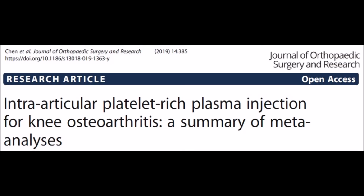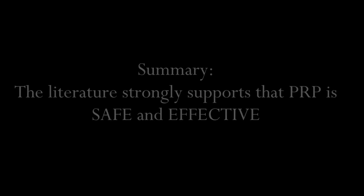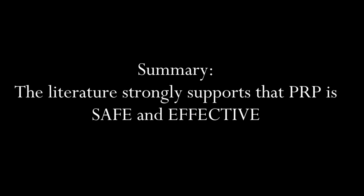Well, fortunately, a group of academics, again with no conflict of interest, wrote a summary of the meta-analyses. And this summary of meta-analyses, what did they find? First, PRP poses no difference in risk to other treatments. And second, it works better in terms of pain relief and functional improvement. In summary, there is an overwhelming body of evidence that supports platelet-rich plasma is both safe and effective for orthopedic conditions.